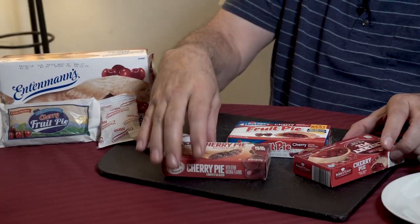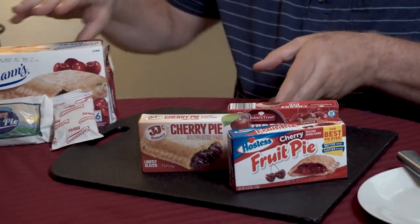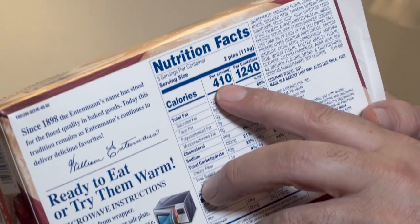All right, we have various brands here. We got JJ's, Baker's Treat, Hostess, and then this is the only package that didn't come in a small single serving, Entenmann's. Entenmann's has 6 mini cherry snack pies. I don't know why anybody would want a mini snack pie, but I guess they feel that low-calorie conscious people would like this. The only problem is that if you look back here, you're supposed to eat 2 pies. That's a serving, and it's 410 calories.